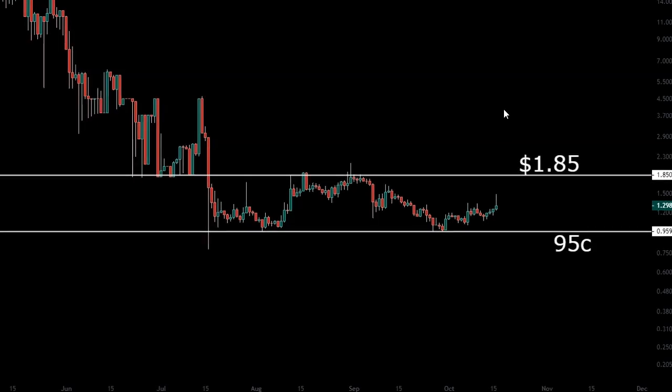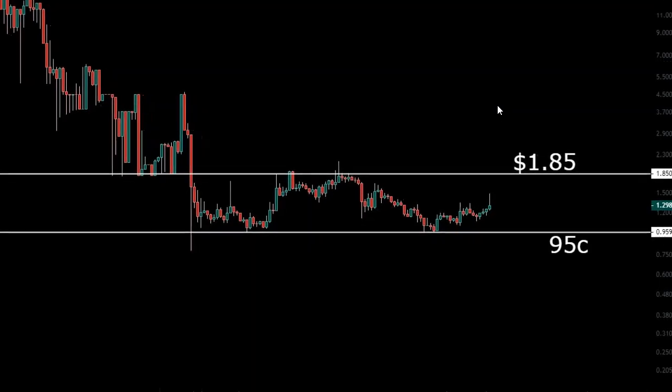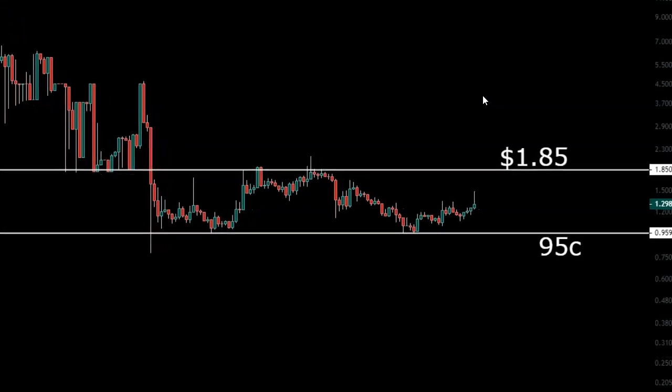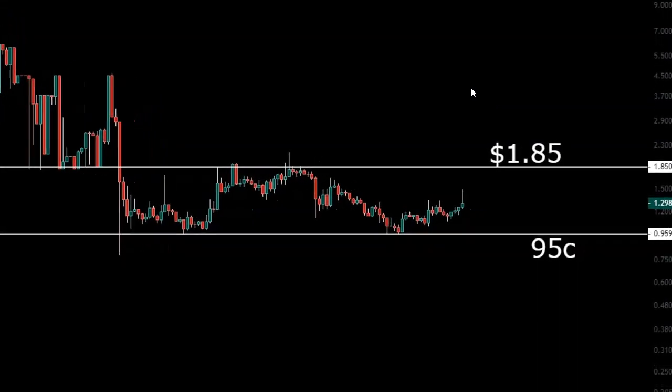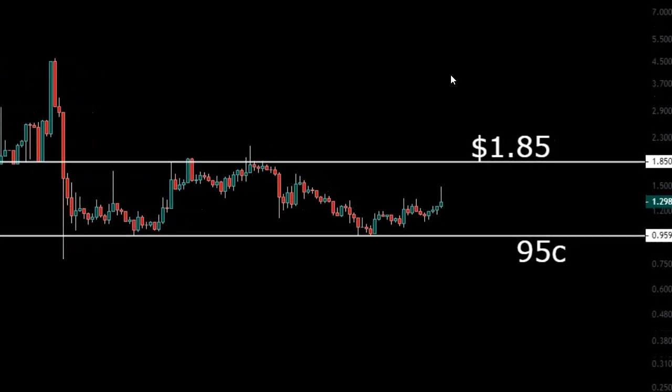Practically, with these two lines you got everything, because if you see it fall below 95 cents with volume momentum, a full body candle, then you know the story of Clover Finance is probably over, in my opinion. Okay, this could be harsh truth, but it's the truth.